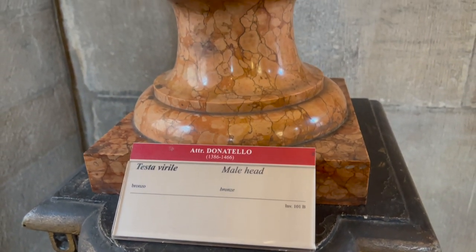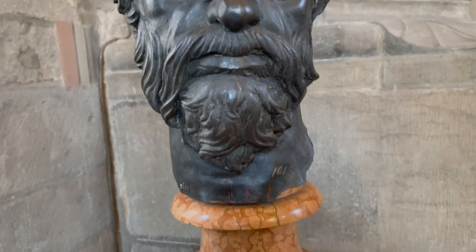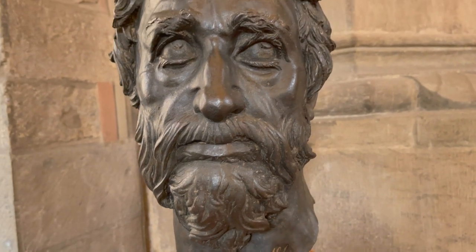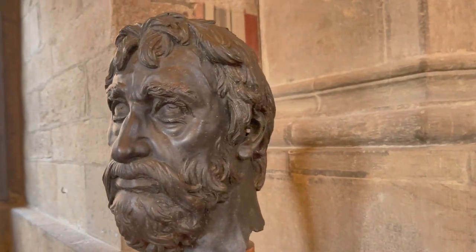Here we have the Testa Virile male bust. This is one of Donatello's lesser known works. In fact, when I was doing research on this piece, I literally couldn't find anything about it.